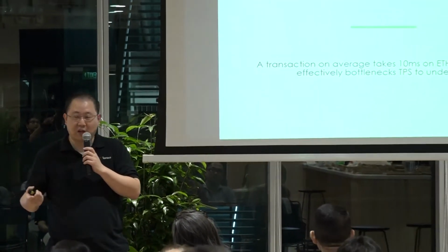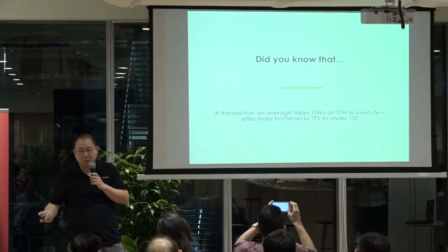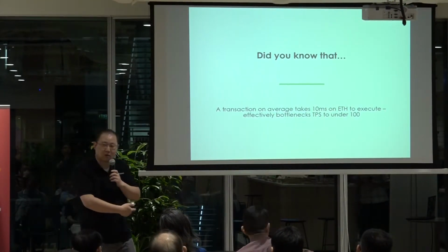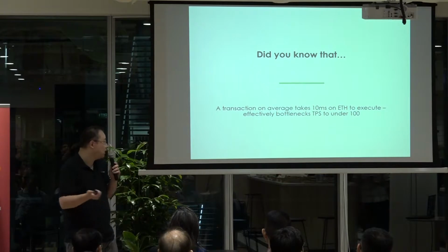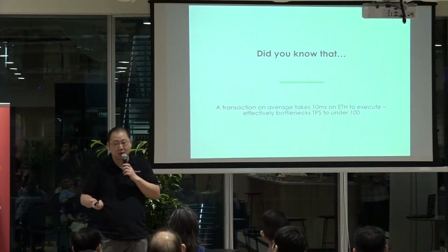What is 1 divided by 10 milliseconds? That's 100 TPS, right? That's not great. You cannot go much faster than this because that's how fast they process transactions. And someone else might raise their hand and say some of this is done asynchronously. Okay, fine, let's say 50% of it is done asynchronously. You still only get 200 TPS, right?